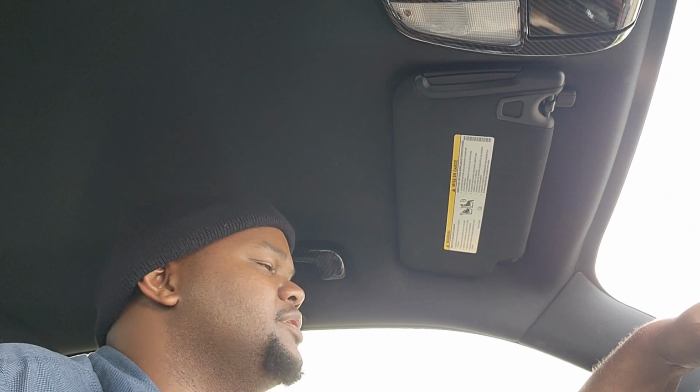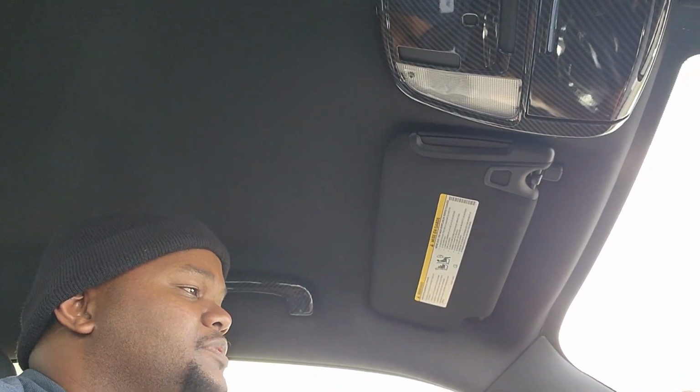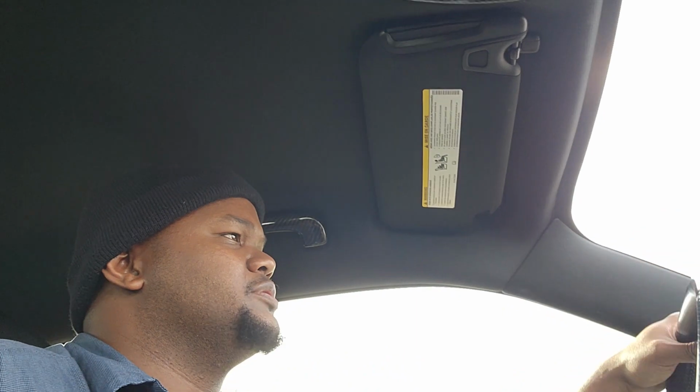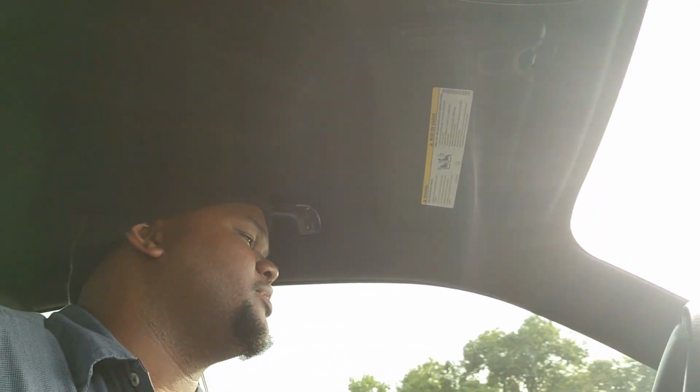20% window tint. Tail light has been tinted as well, but it's still visible day or night when you brake or signal. What else has been done? That's from the exterior. And the wheels, Dodge, you know, it's aftermarket wheels and all that stuff. They're like Viper replica wheels, but for the Dodge Chargers.